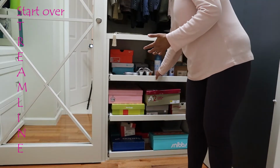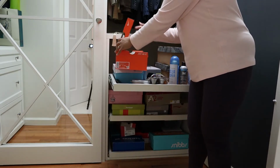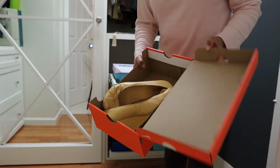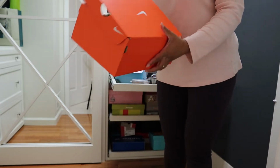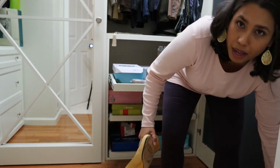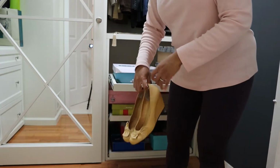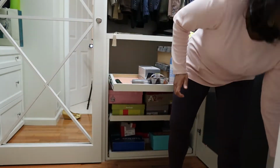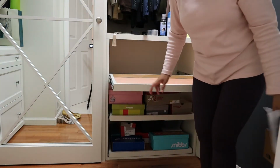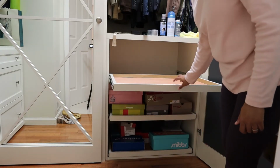So just like everybody's favorite minimalist, Francine J, step one, start over. So I tend to collect shoe boxes, and just because it looks like an athletic shoe doesn't mean there's an athletic shoe in there. And so I actually have to take things out and make two piles. One for the shoe boxes and one for the shoes. Alright, one done. So next, what we're going to do is we're going to vacuum each of these trays.